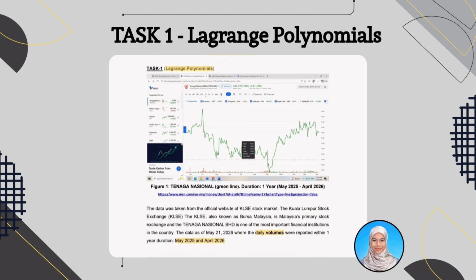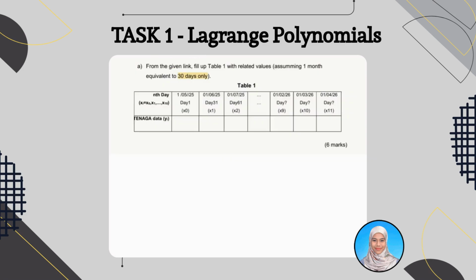I will present my full solution for task 1, where we use Lagrange polynomial to approximate stock prices for Tenaga Nasional Berhad. For part A, our project guidelines require us to assume that 1 month is equivalent to exactly 30 days, creating a clean mathematical timeline counting up to day 1 to day 331.